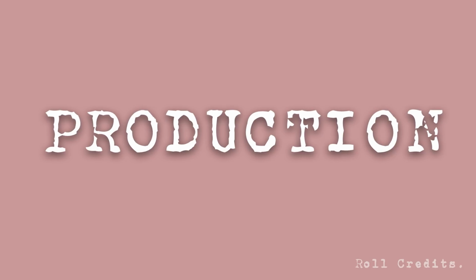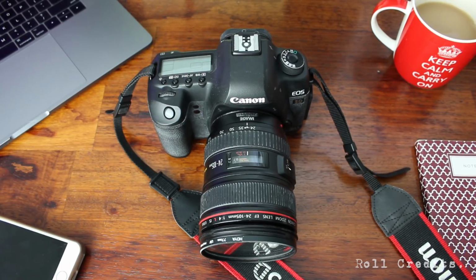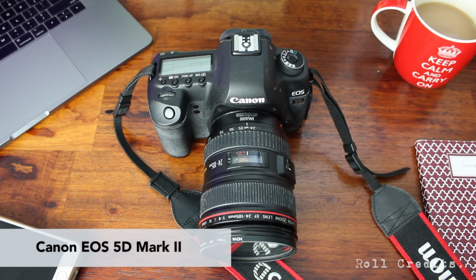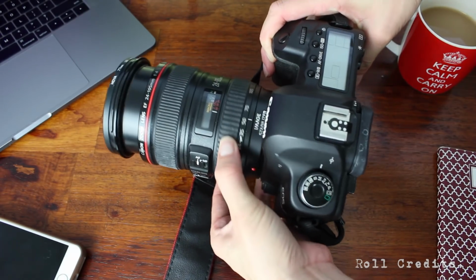I'm going to start by talking about some of my equipment. This guy here, this is my baby. This is the Canon 5D Mark II. I have had him for like 5 years, and every single YouTube video I have ever done, basically since the beginning, has been on this camera.